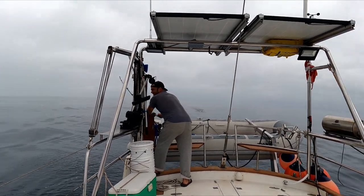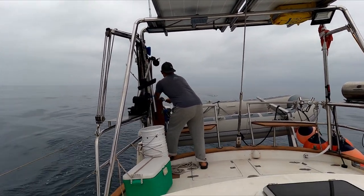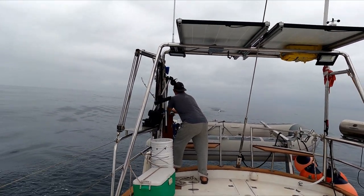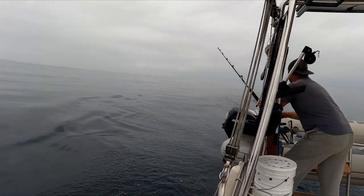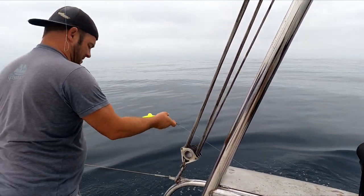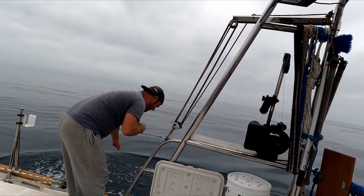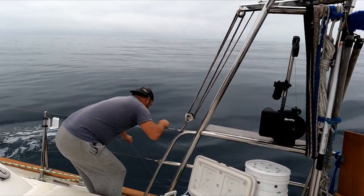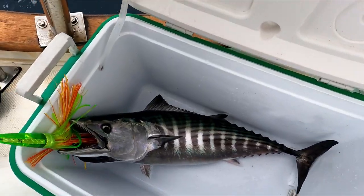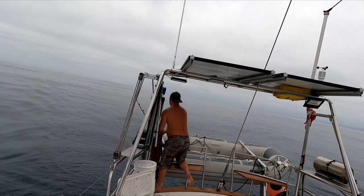Is it a fish or a weed? I don't know. It wasn't heavy enough to... Yeah, we're dragging one. Got a water ski is what we call that. Oh, is that what we call it? That is gnarly. Are you sure? It's not the same? Yeah, it's a little bigger this one.